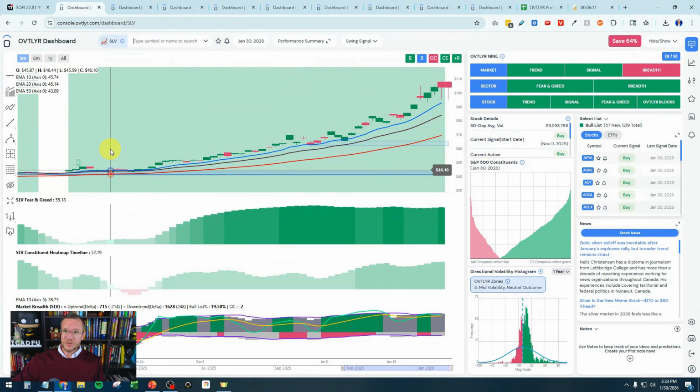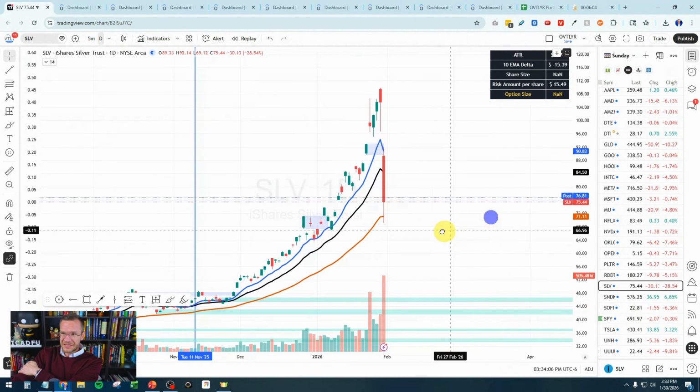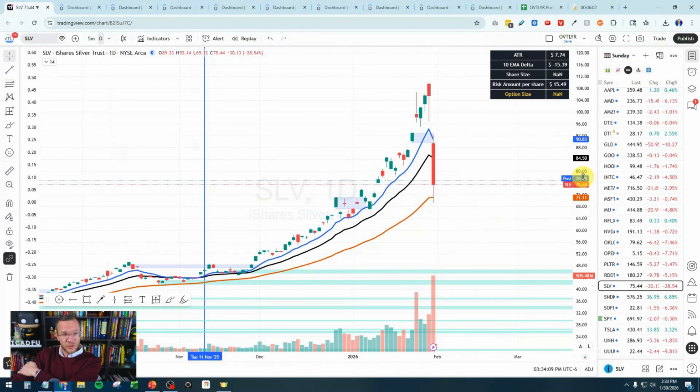Let's go on to silver. Silver was the huge headline of the day on Friday. The big, nasty 30% down move candle. That shook a lot of people, including myself.